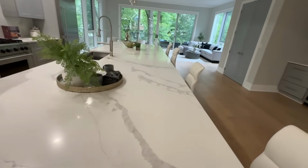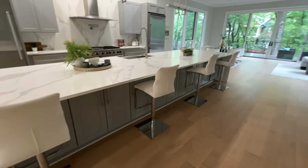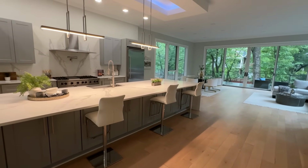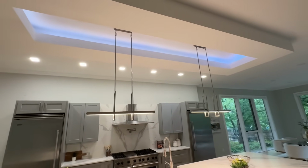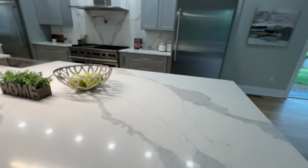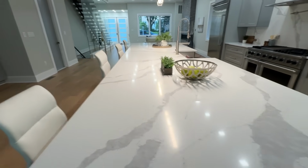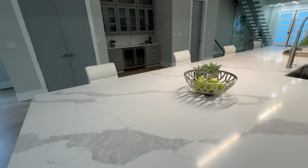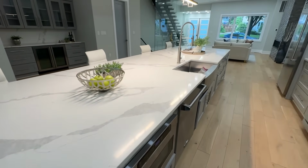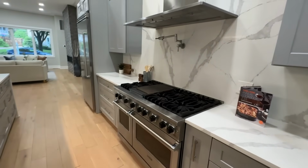This is a huge counter. They got 4 stools and they spread these stools out just to kind of fill out the area here. Okay, we got some cool lighting going on. I like this. All right, we got the ambient lights up there and man, this countertop is huge. I did not bring my measurement tool inside, but you could probably add 4 more chairs to this counter. You'd have 8 people just hanging out over here, just at the counter alone. Not too bad. We got this big kitchen.